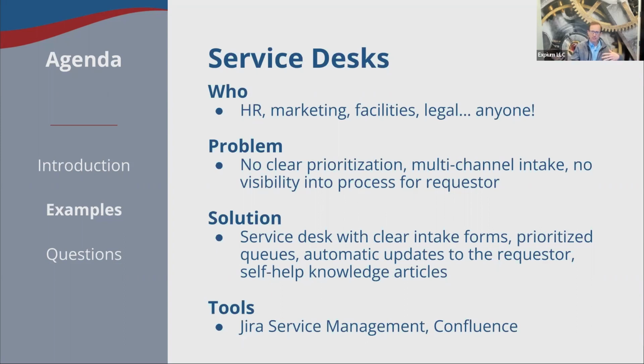doorway conversations, people calling, all sorts of different channels of intake. And then when all that's happening, there's no clear way to track it. There's no clear prioritization of all that work. So you're not sure if what you're working on is really the most valuable thing to be working on right now. And despite your best efforts, the services that you're providing might be just kind of a black box, and the person that needs your help has no idea what the status is or when something is going to be done, and the communication lines are not really clear. So there could be a lot of cumbersome requests for updates in a lot of different ways.